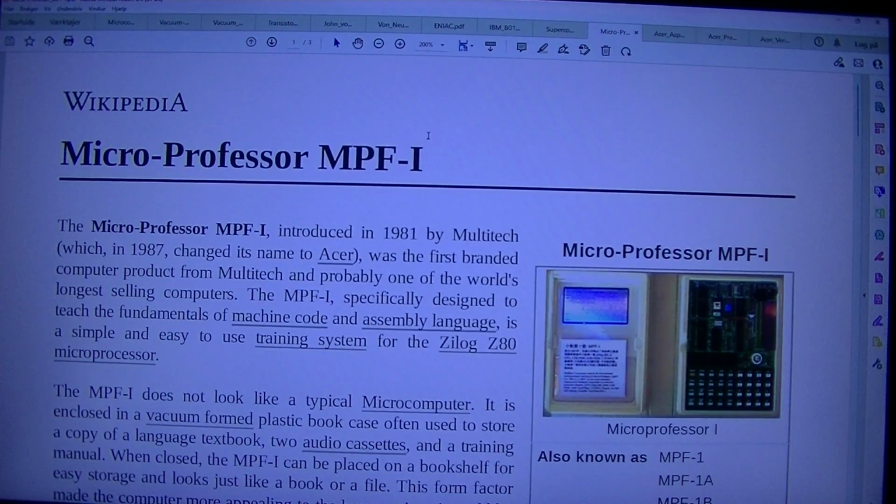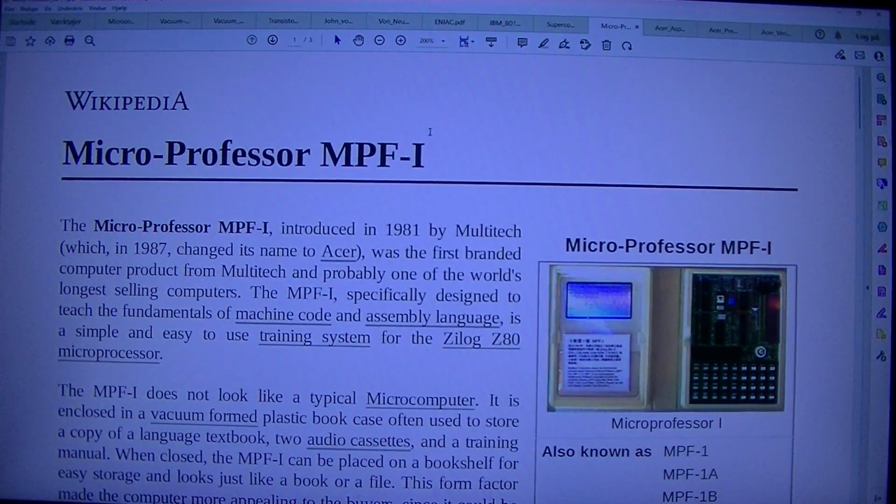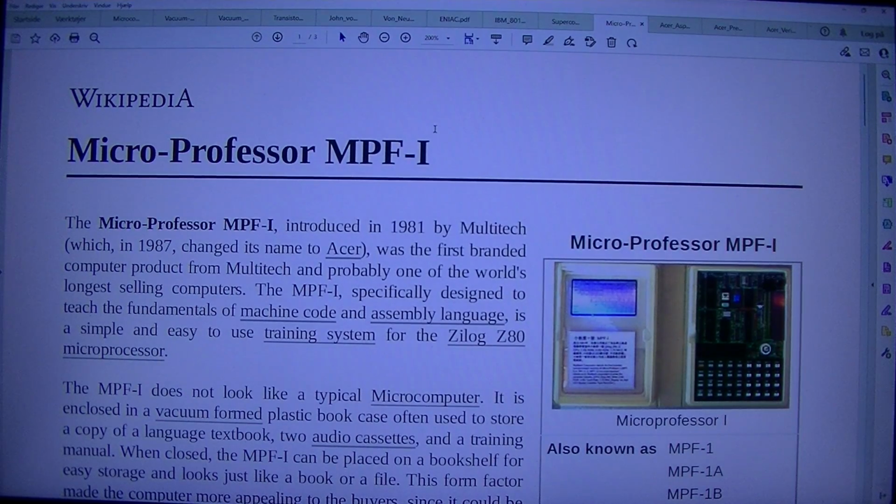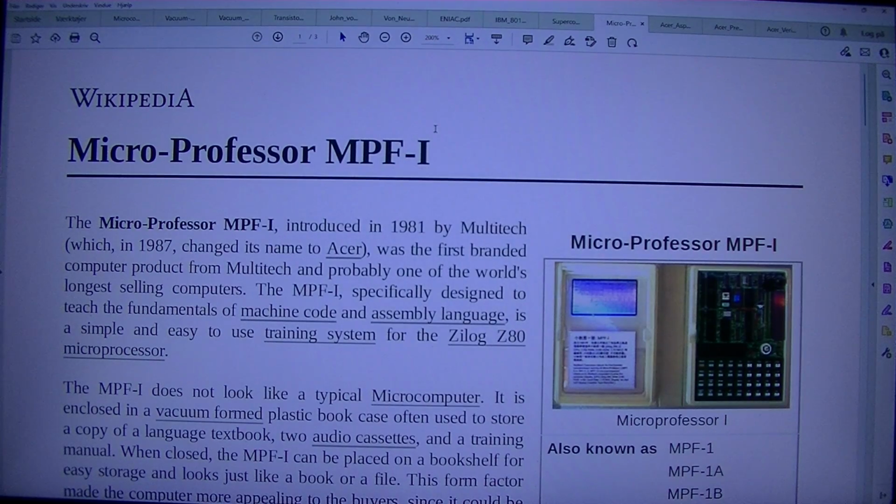Well, this is made by Acer. It was Multitech, the old brand before they changed the name to Acer. So let's read it.